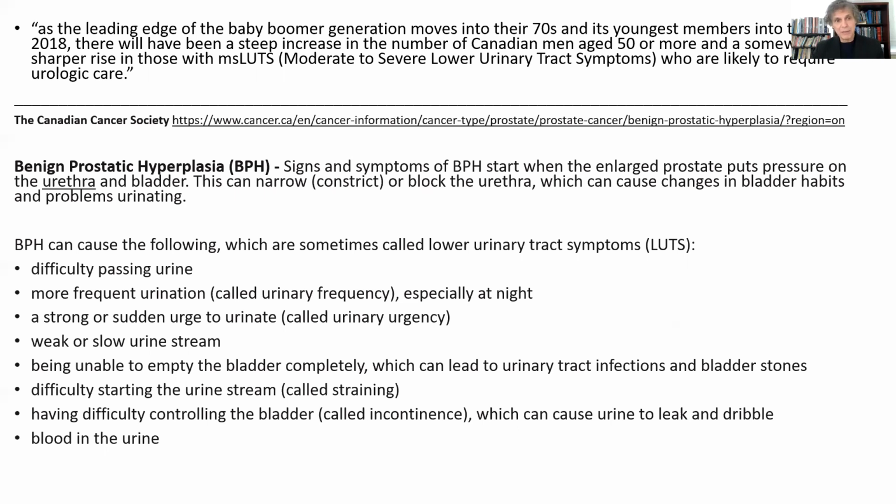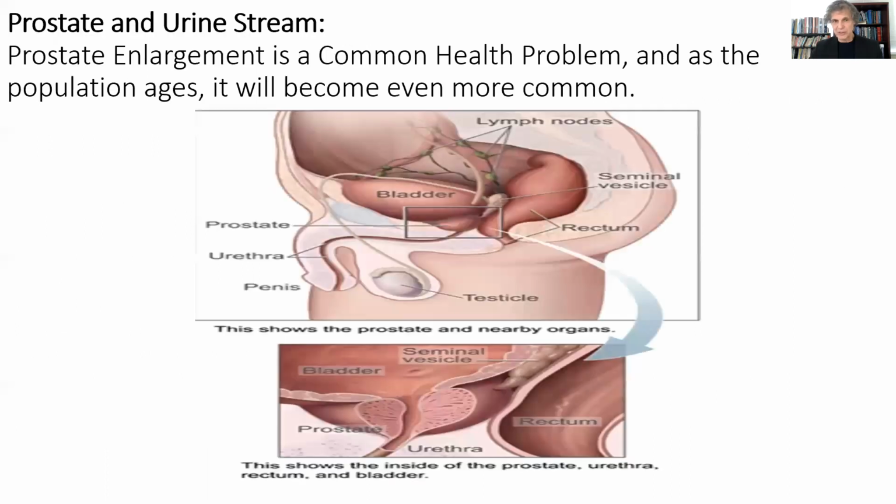So you're probably familiar with the signs and symptoms of benign prostatic hyperplasia. Because the prostate's enlarged, it's squeezing the urethra. It's hard for urine to flow from the bladder into the urethra, so you have difficulty passing urine. The urine stream is weak. Men get up a number of times through the night to urinate, and things can get more advanced over time. The idea is to try to prevent this from happening or becoming a significant health problem, and that's what I'm going to show you today.